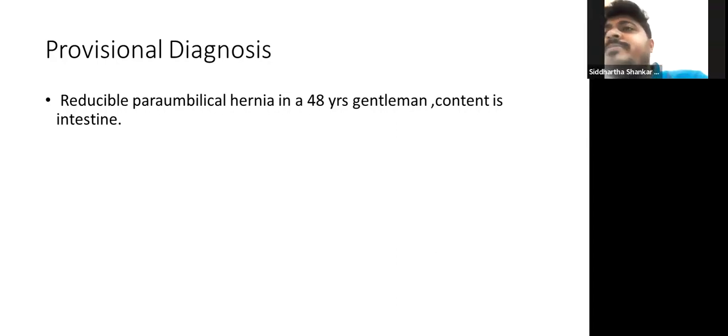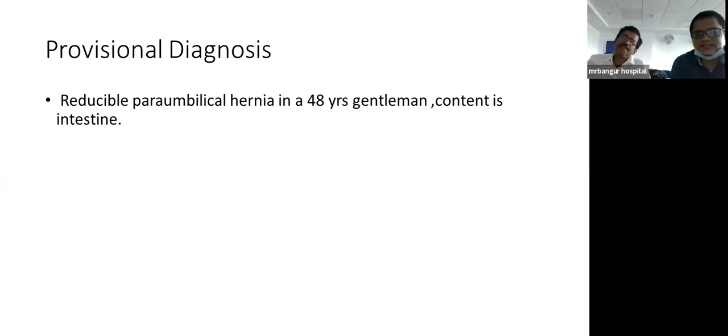So what treatment will you give to this patient? There is no intra-abdominal pathology and it's a simple paraumbilical hernia. So what is the next treatment, the surgery, you will plan? Sir, in this case the defect size is small, 2 centimeters. Sir, I'll go with anatomical repair.